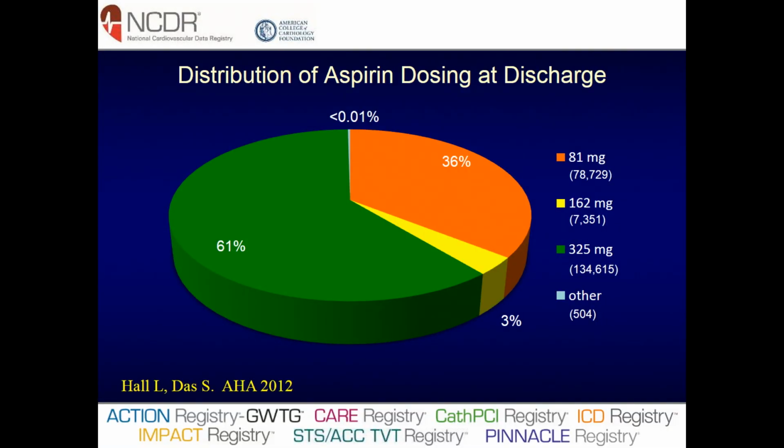Even with this data, we still see in the United States, 2/3 of patients in the green are still getting 325 milligrams at discharge. And so this is just an area that we could systematically improve and get people on 81 milligrams where they would get the same efficacy and avoid any excess bleeding.